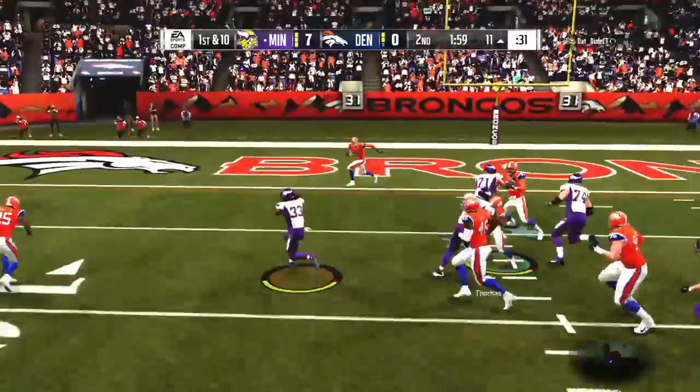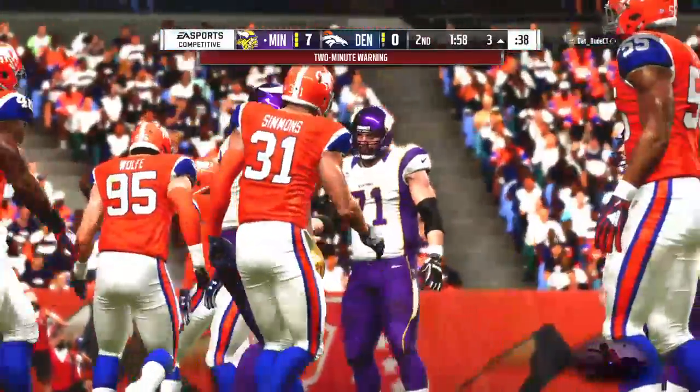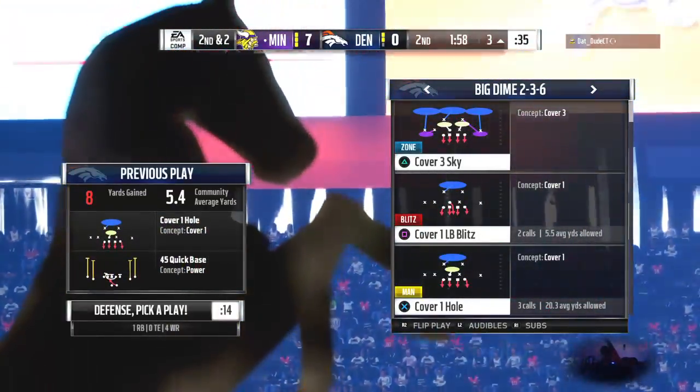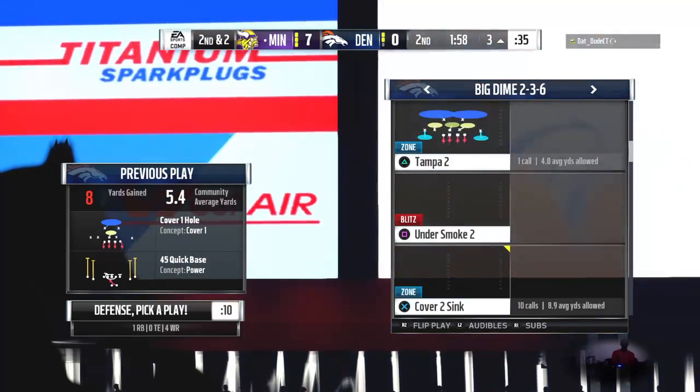They'll run it now out of the gun. And a pretty little juke move there on a nice gain. 1:58 to go in this first half of play. Back to Denver right after this.